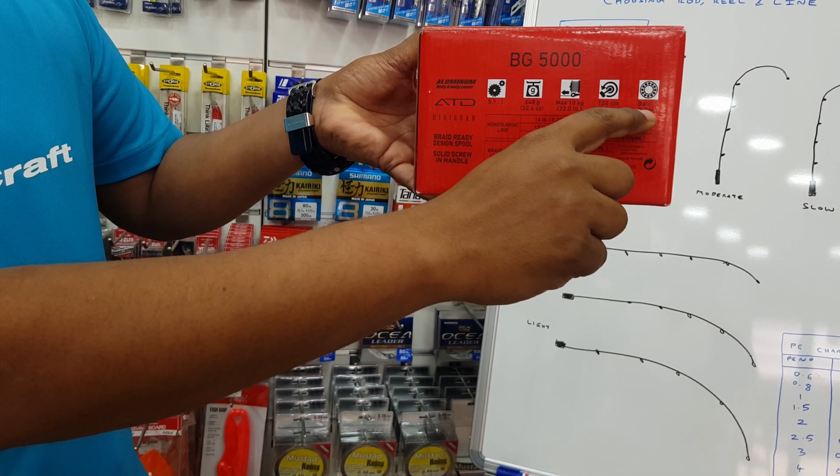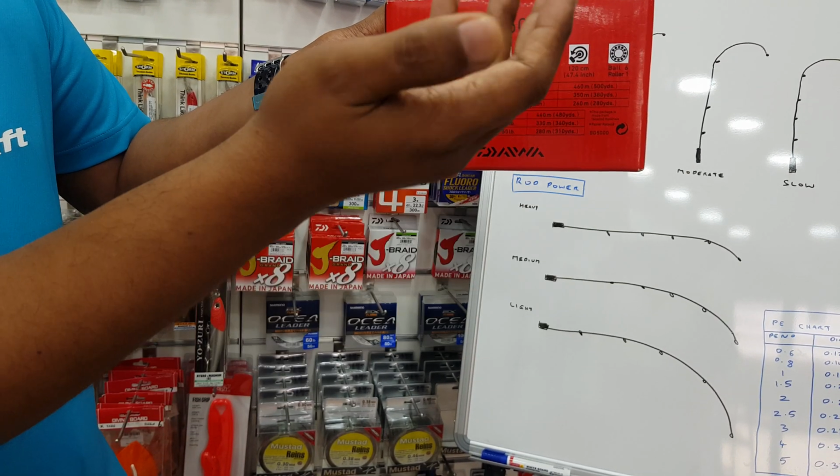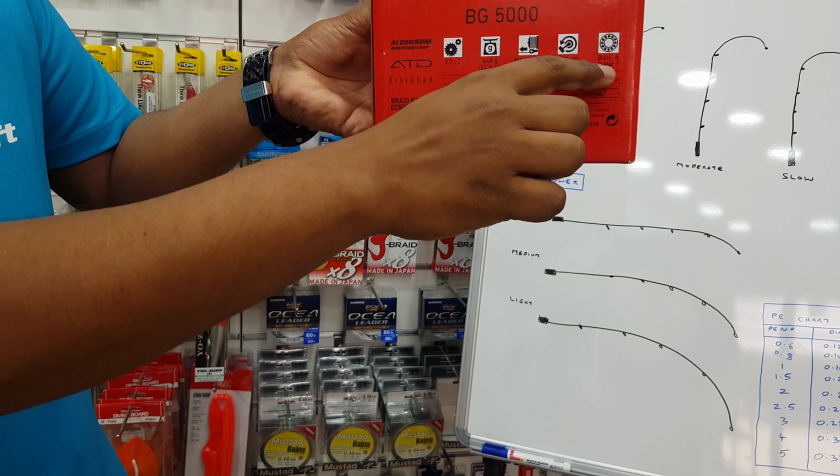And the number of ball bearings. So the ball bearings, the more ball bearings, the smoother your reel is. Obviously the cost of the reel also will go up normally when there is more ball bearings.